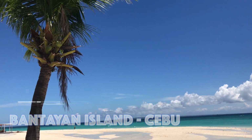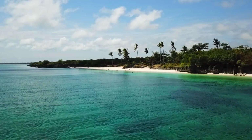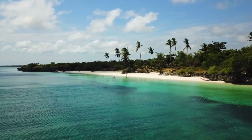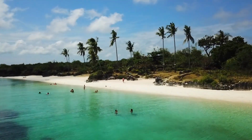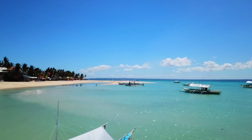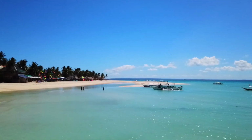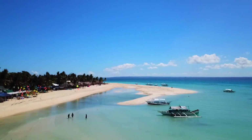I can't say enough about Bantayan Island. North of Cebu in the Visayas region, it still has that undiscovered feel, but includes all the amenities of civilization and nightlife. I got the sense it is what Boracay Island must have been like before the tourism got out of control. Bantayan has some of the most beautiful white powder sand, aquamarine glass clear water beaches I have ever seen.